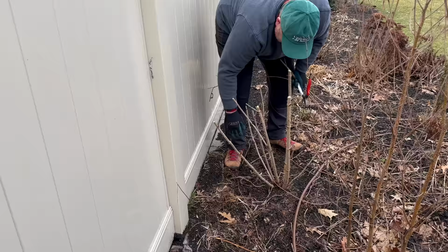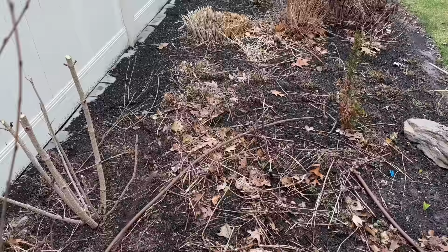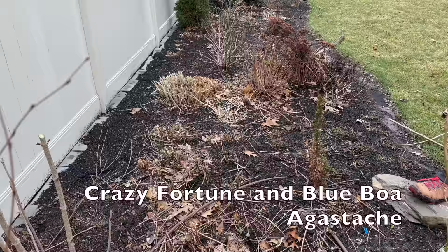That's great. The first piece of garden chores done. So what Eric was just walking past was all of the Crazy Fortune and Blue Boa agastache that has already been cut back, but we'll rake that out a little bit.